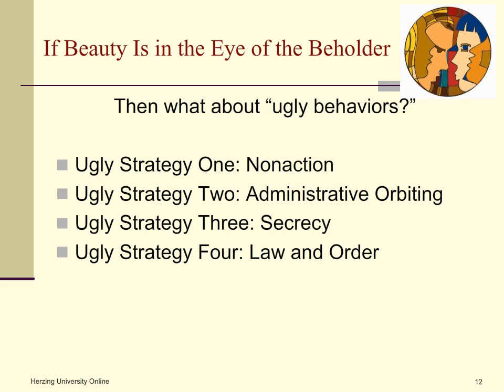Then, what about ugly behaviors? The use of the term ugly refers to attempts to downplay and pretend conflict doesn't exist. It was used by the author Bacal, B-A-C-A-L, in 2004. There are four strategies. Ugly strategy 1, non-action.